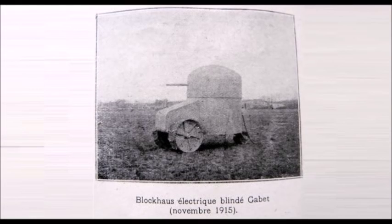I did a video a while ago on World War I drones. This vehicle looks very similar, but it's not really a drone, it's just an electric powered armored fighting vehicle. This vehicle is really cool looking, but then again, you know, it wouldn't be hard to defeat this vehicle on the battlefields, even in World War I.